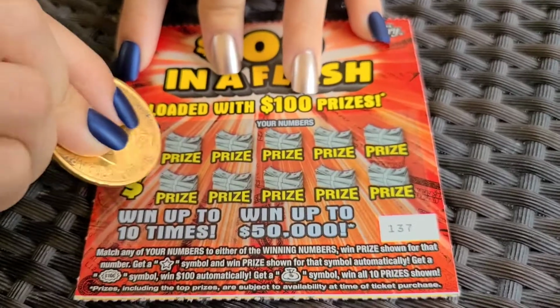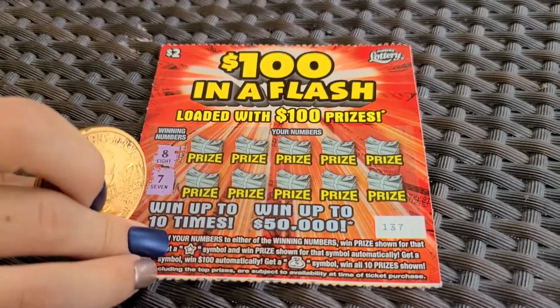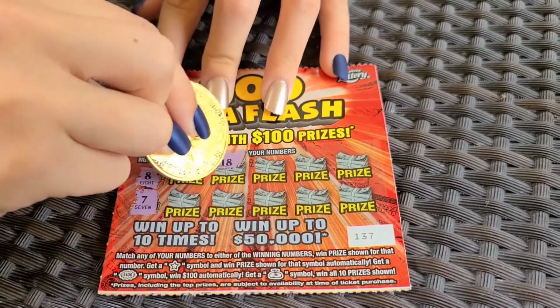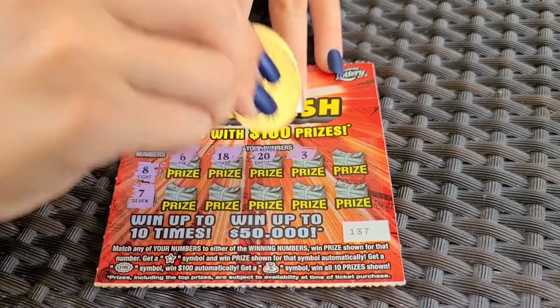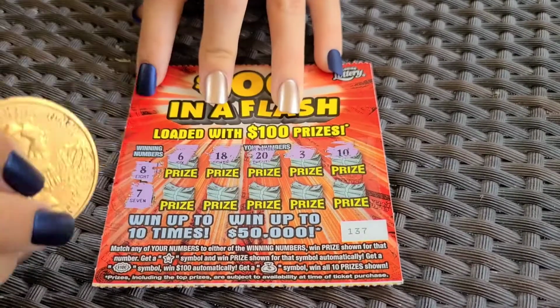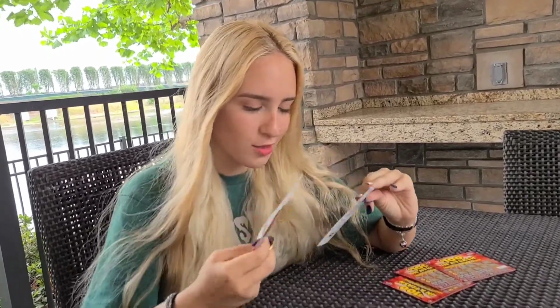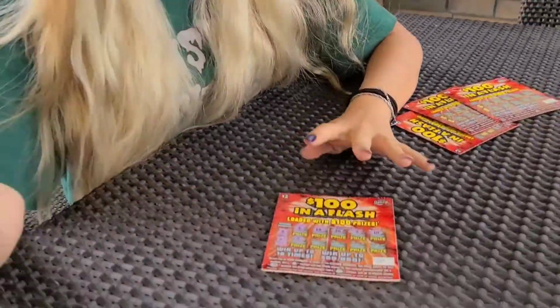Let's see our lucky numbers. Our 8 and 7. Okay, chin, chin, chin. We got a 6, close. 18, 20, 3, 10, 7. You know, the difference is when you get like a lot of numbers, they like separate the prize. So here, if you get just 1, you can say that that's like a good thing. I don't know, we'll have to see.